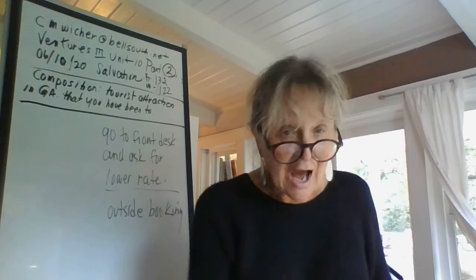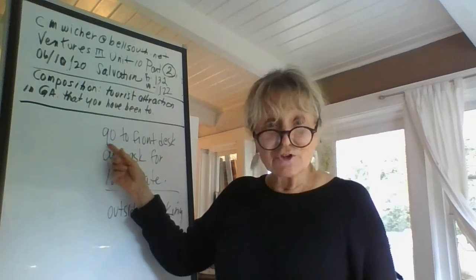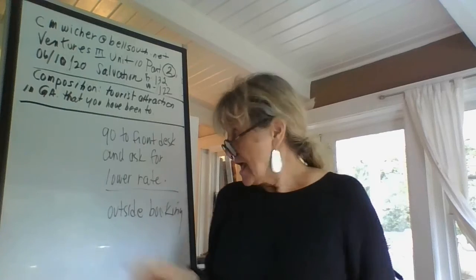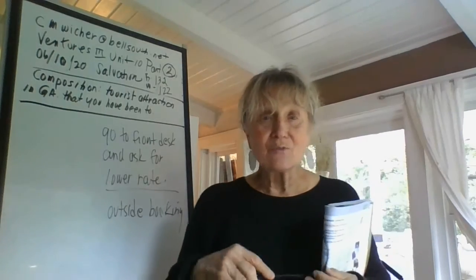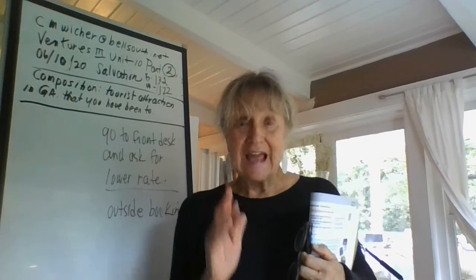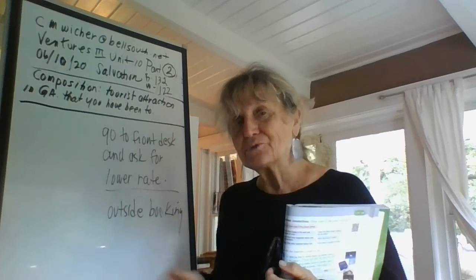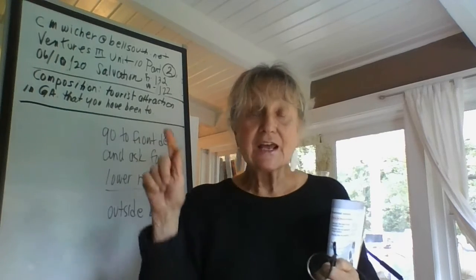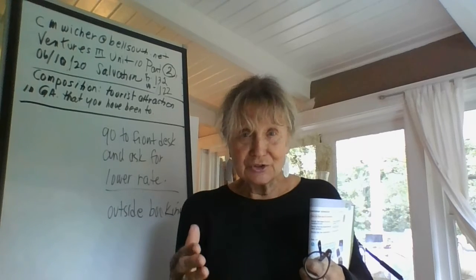Okay, so the first thing I wrote down, and I bet you wrote this down too, is that you would go to the front desk and ask for a lower rate. And it's possible that they will change it for you. One way that they can't change it for you is if you made your booking and your reservation outside of the hotel site. If you book directly through the hotel, you can usually negotiate with them.